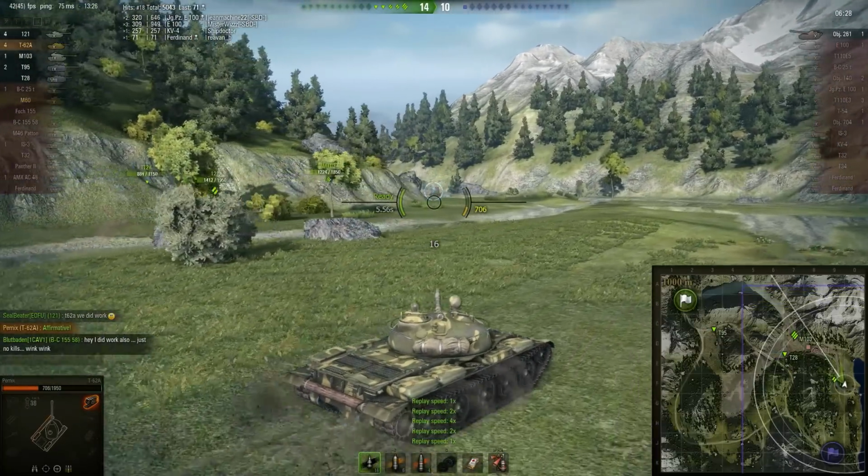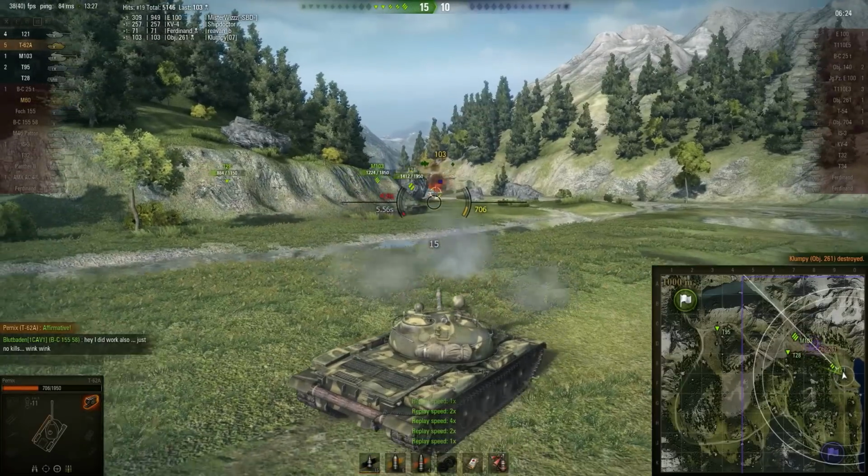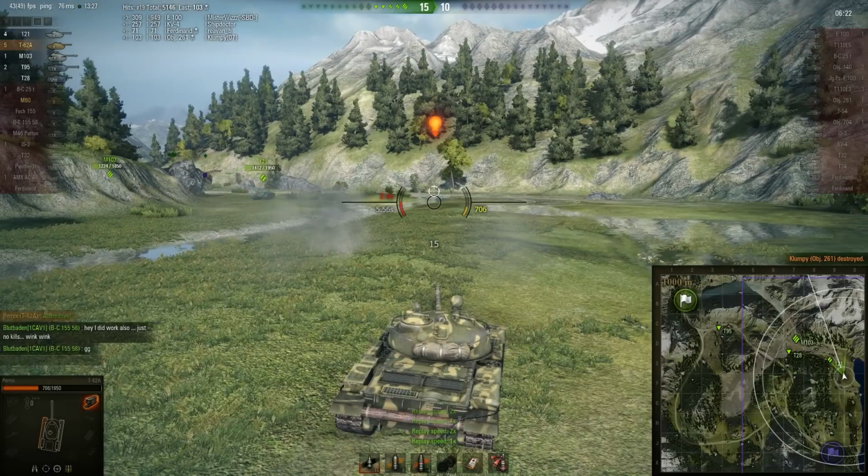See the 121 steaming his way in, but Pernix is doing the smart thing of taking the wider route around, and he gets the shot and gets the kill, and that is a well-deserved 5th kill for Pernix.